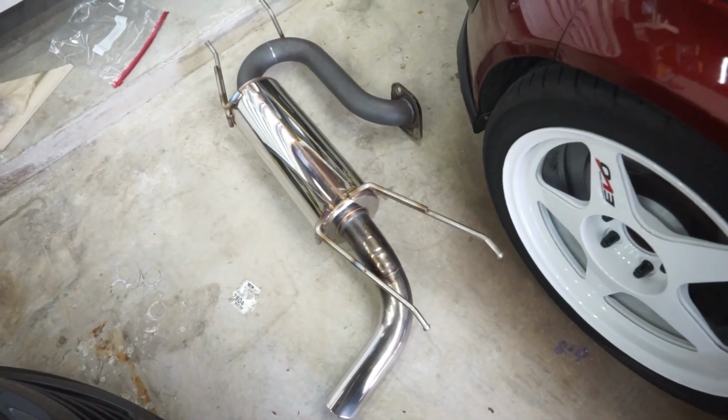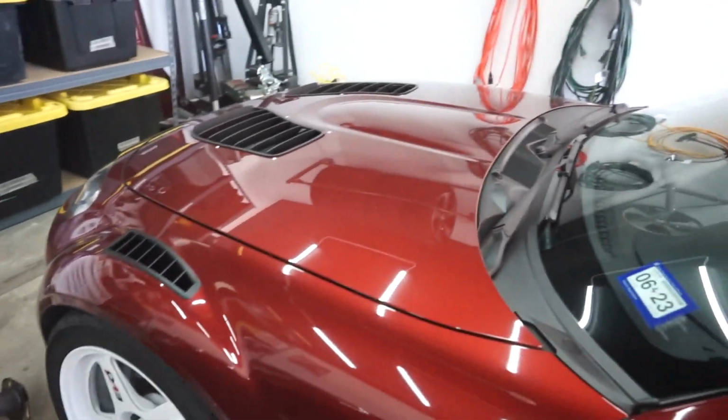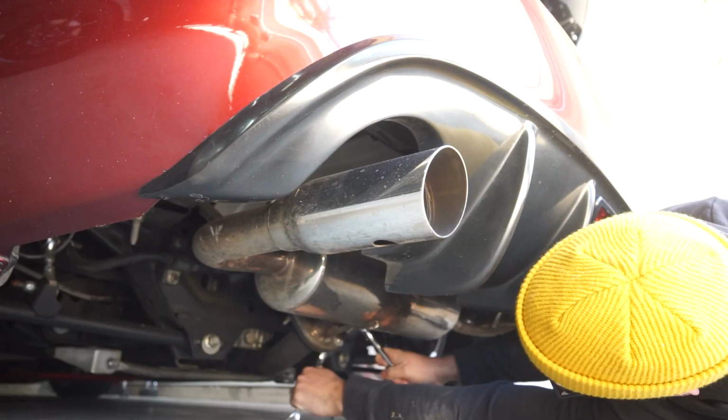I'm hoping that this is a little bit louder and a little bit deeper so you can hear the cam lope on the 2.5. Mufflers are super easy to uninstall and install. They can be a little tricky getting them off the hangers and things like that, but otherwise it's super easy. My car's low, but I don't even have to jack it up in the rear, which is exciting. So with that, let's install this muffler and see how it sounds.